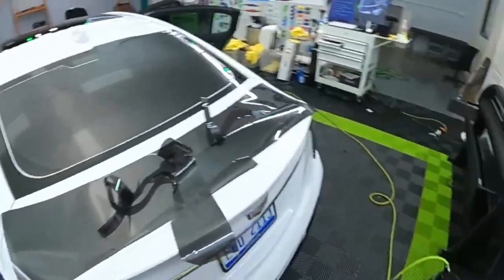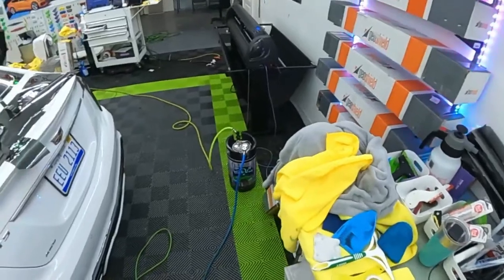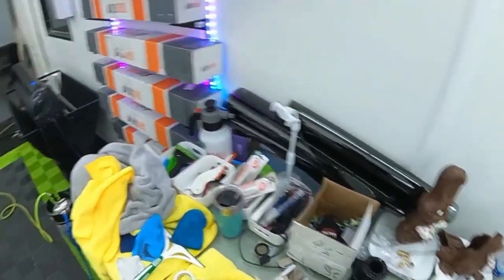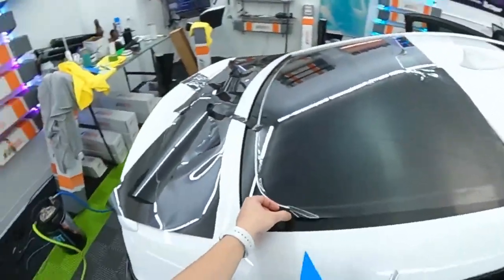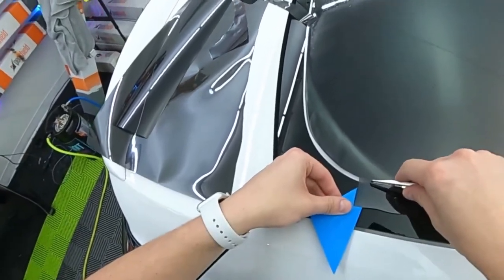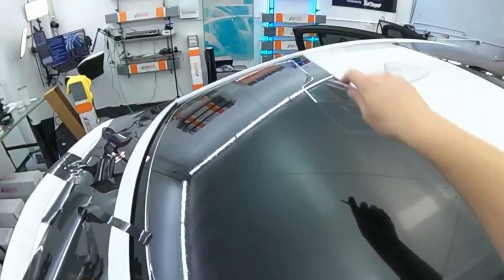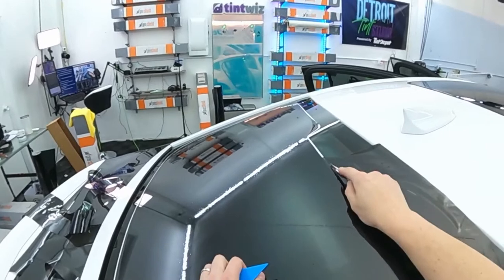Or you can take a hard piece of plastic, like a shirt button, is what most people would do. But for example, you would take that, or a tool or something, you'd slide it under the film, dig that blade into that little plastic piece, and then drag that all the way around. And that'll keep the blade from touching the glass.